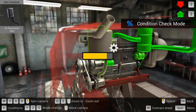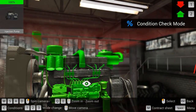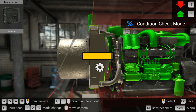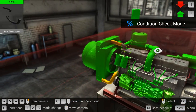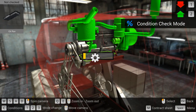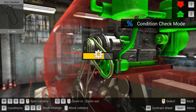This is exhaust. No oil something. Oop. Well, if it's overheating too, that'll be burning up a lot of fuel, but I don't know if that would be a cause, but... Rad pipes, really? Husk remover, that should be alright. Rad pipes, that's interesting. But the oil pan, let's just check it, that's all good. Hydraulic pumps. Belts.